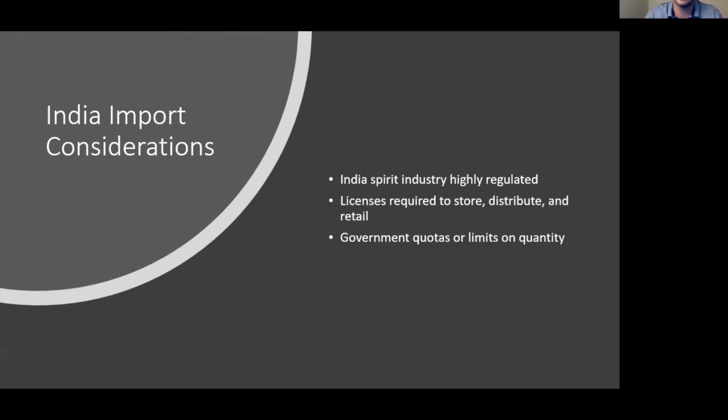These regulations make it slightly difficult to enter the market, but I think the pros definitely outweigh the cons. The population is growing and urbanization is rapidly spreading, which leads to higher paying jobs and more disposable income. Weighing these factors along with Indians' rum appreciation makes it a good market to enter. Now I'll hand it off to Jen to discuss whiskey and bourbon.